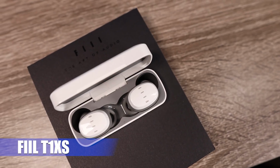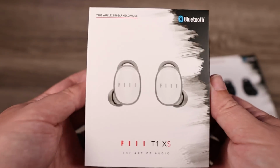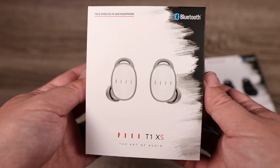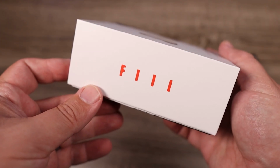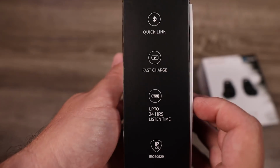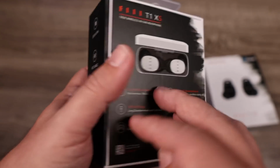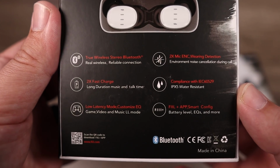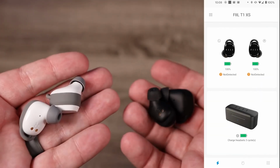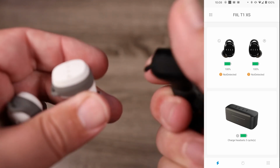Now the next pair on the list definitely comes in at a steal because it's the Phil T1XS. Now this pair normally retails for $50, but it's marked down all the way to $32 right now, which again makes this pair a steal because not only does it work with Phil's app, and within that app you're getting like 15 different EQ options. There's 3 different low latency modes, so if you're going to be watching movies you can switch it into that mode, or if you're going to be gaming you can switch it into the other. So it kind of caters to whatever you want these earbuds to do.